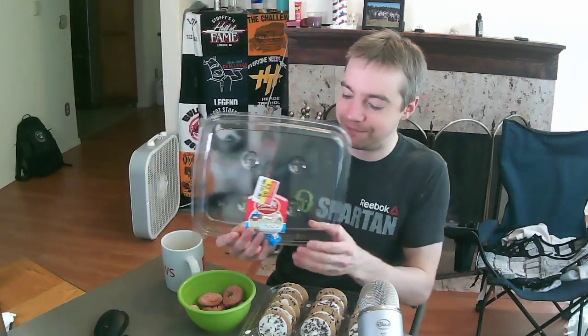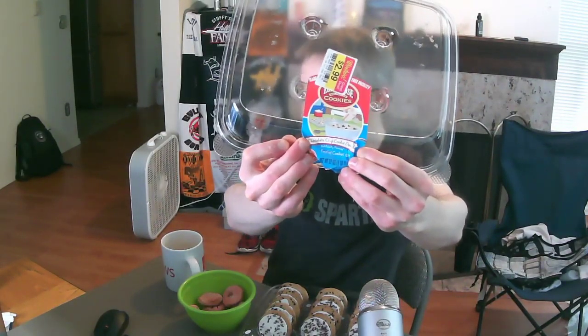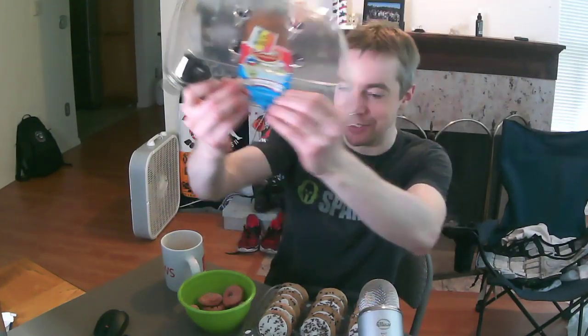Now, Matthew, you asked what flavor these cookies are. I think this is the silliest flavor of cookies I have ever seen. These cookies are chocolate chip cookie dough flavored cookies. So they're cookies that are flavored like cookies, basically.